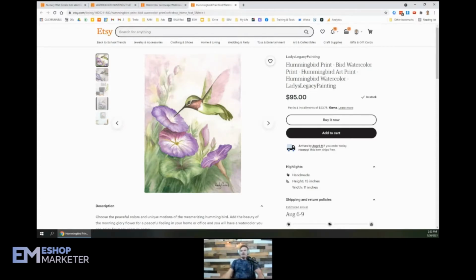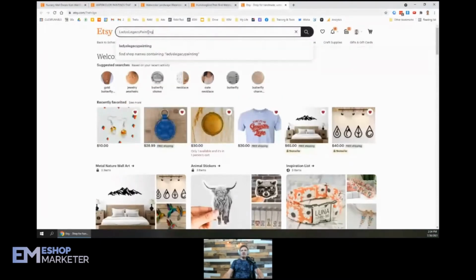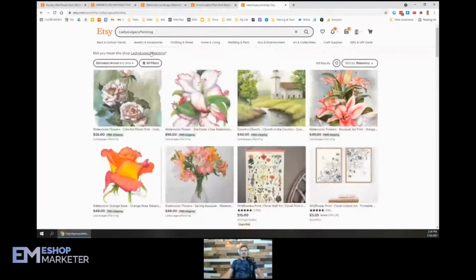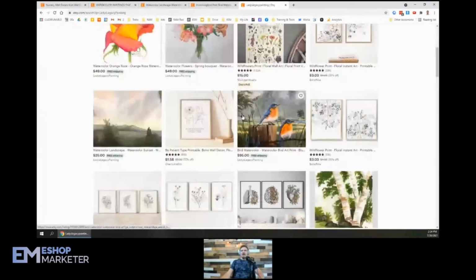And I don't know that you need to have your shop name in the listing title. Not that it hurts you at all, but it's just not necessary. But you have a lot of good keywords, so you still have some space to put your shop name up there. Whenever somebody searches your shop name, it's just going to bring you straight to your Etsy shop. It always pops it right there. Did you mean? But this will help you pull up your items here as well.